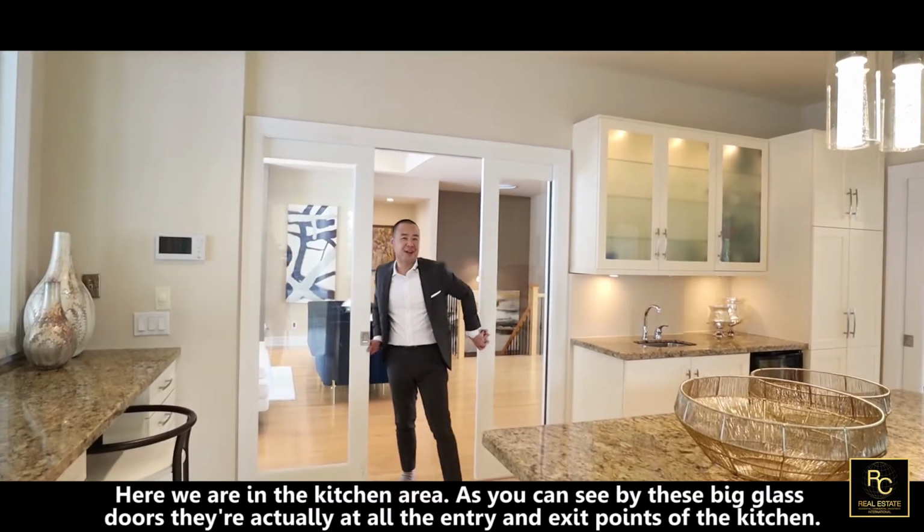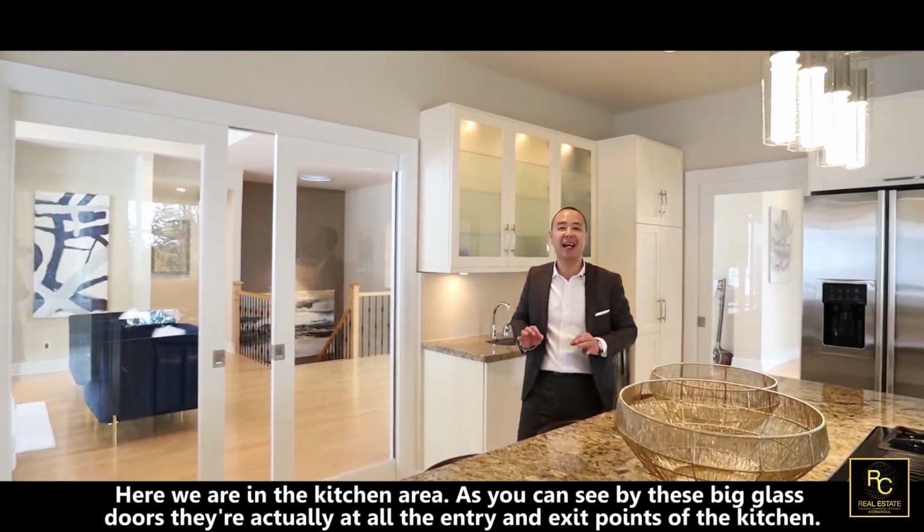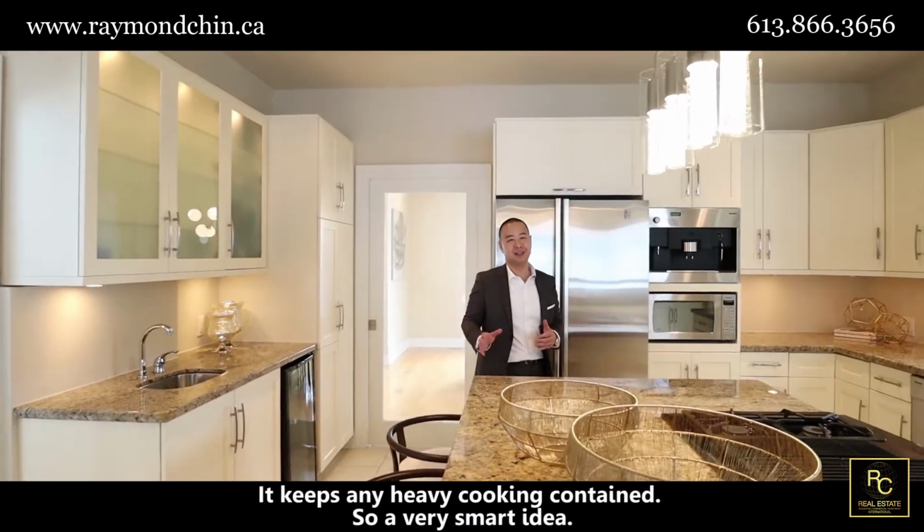Here we are, the kitchen area. As you can see by these big glass doors, they're actually at all the entry and exit points of the kitchen. It keeps any heavy cooking contained. It's a very smart idea.